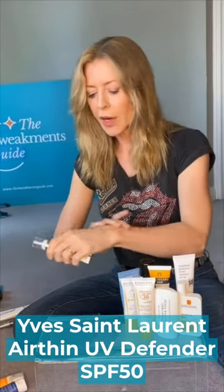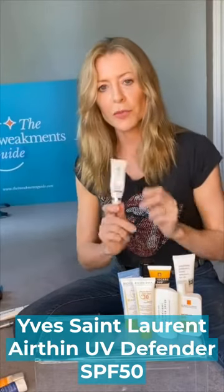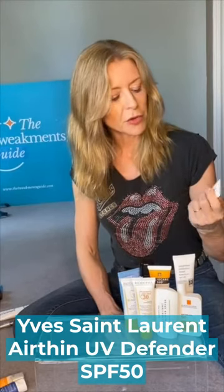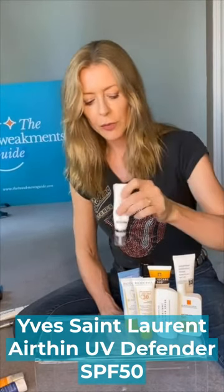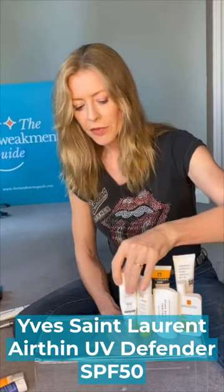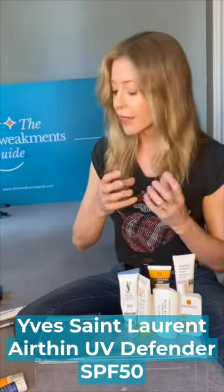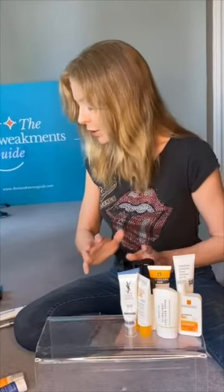the skin, but I was with a group of beauty journalists, all great experts in this kind of thing, and they all absolutely loved it. So I was the only one in the room who didn't, so you might well love it too. And that again is super thin. It's not going to feel clogging or claggy on the skin, and it'll go nicely under makeup.